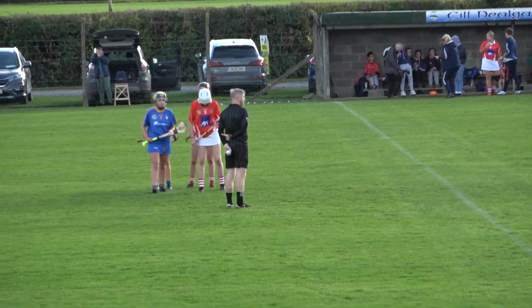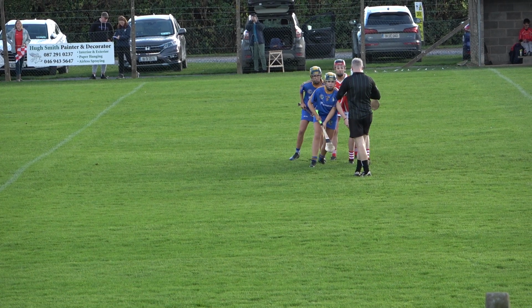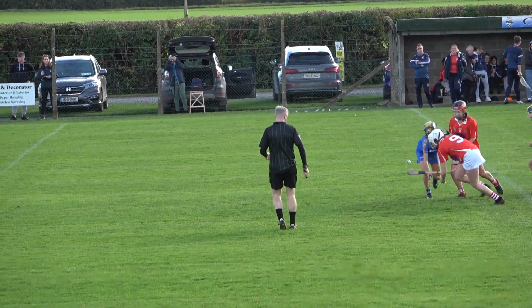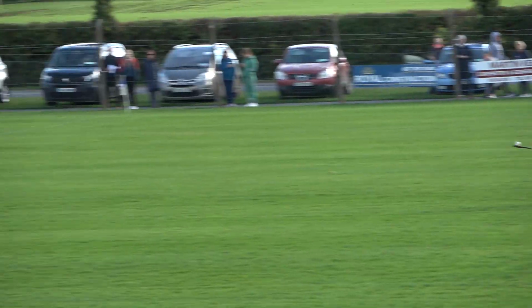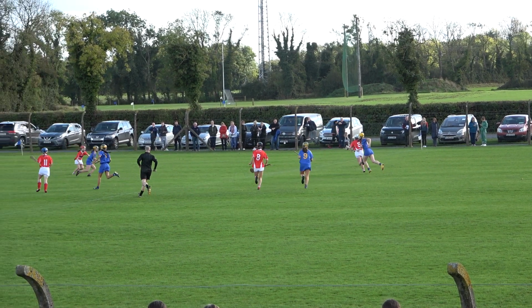Hannafin. Half forward line of Ava McMorrow, Michelle Coleman and Anna Foley. Full forward line will have Lynn Winters, Pauline Swatman and Roisin O'Brien. And the ball is thrown in by referee Niall Burke, and away straight away with the ball comes Emma Hannafin, probably Trim's best player on this team.